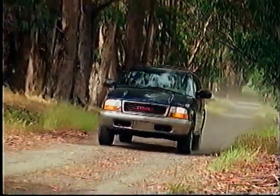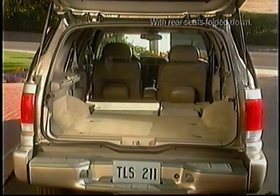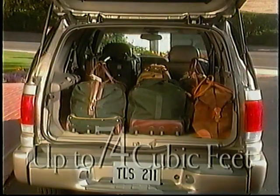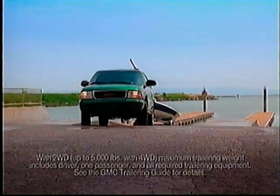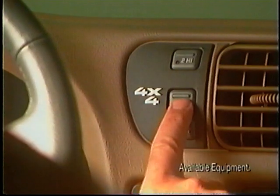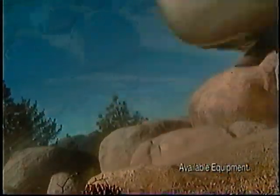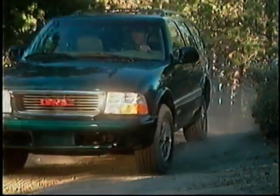The GMC Jimmy has definitely got what it takes to pack a lot of cargo. In fact, with up to 74 cubic feet of cargo space, the 1999 Jimmy really brings a lot to the party. You need a vehicle that pulls more than its own weight? Well, Jimmy tows up to 5,500 pounds. And when the going really gets tough, Jimmy takes you from two-wheel to four-wheel drive with the push of a button, delivering a smooth ride, no matter what the terrain.